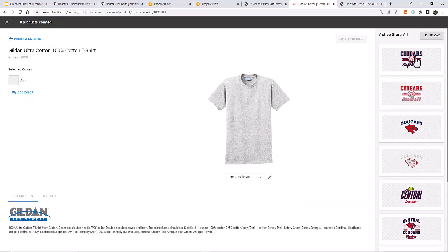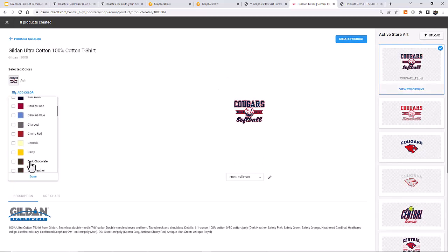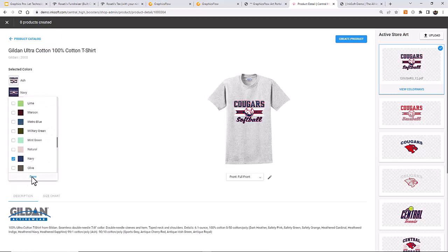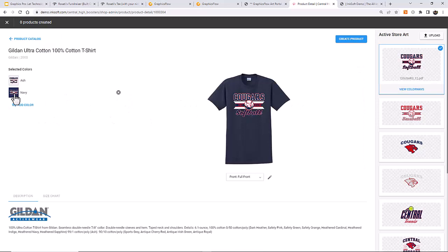If I go into this graphic and I say view colorways, and let's add a different color here. Let's also add navy blue to the equation. So we'll have two colors. We'll have that gray, and then we'll have navy. The color scheme it looks great on ash, but it's not going to look good on navy. So you can kind of see it doesn't look good.